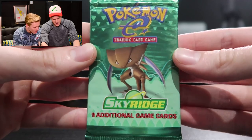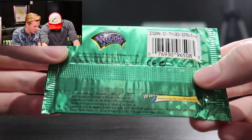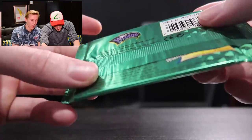So what do you reckon this one is? Three from the back? I don't know what it is. I have no idea. 9 additional game cards. This set is old, but it's not that old. It looks almost fake it's that old. Doesn't have a date on it. Imagine if you got ripped off.